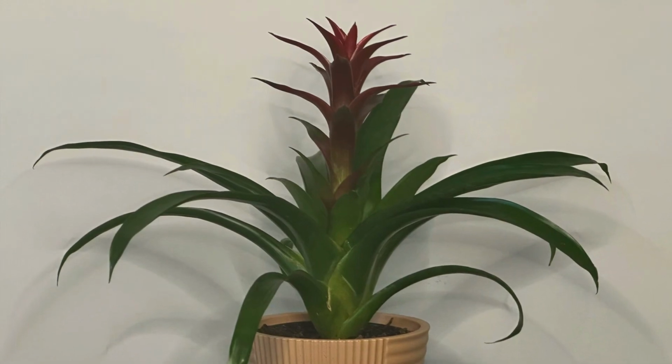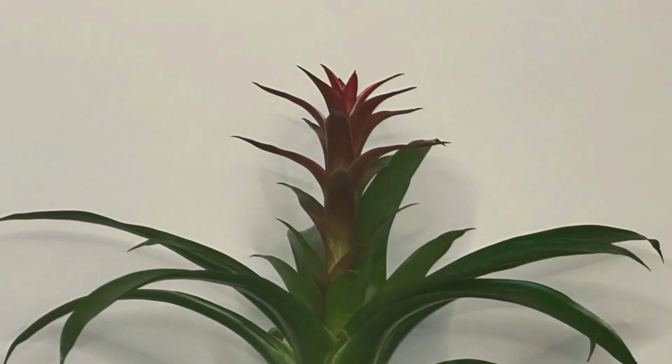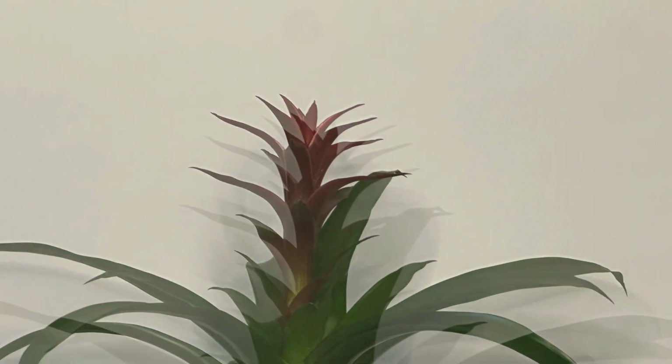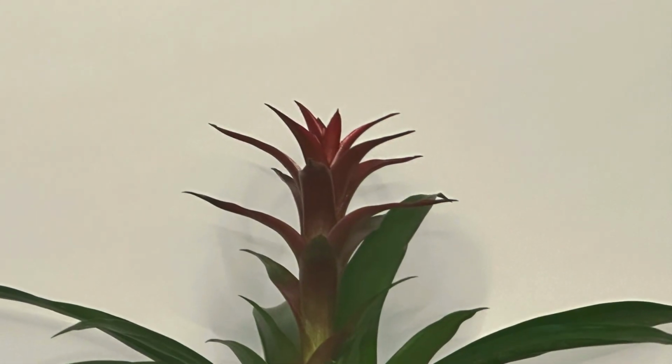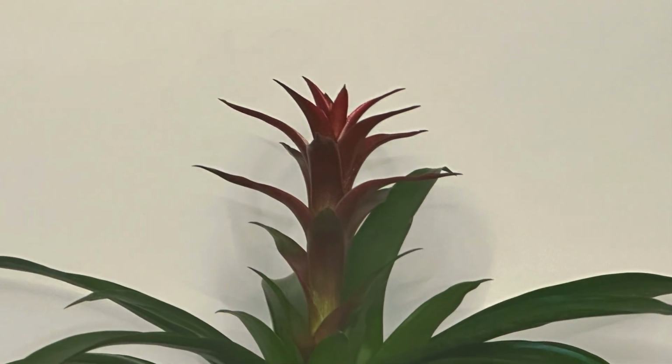You absolutely cannot go wrong with the Bromeliad. It's a member of the pineapple family, and it's a great plant to add a tropical flair to your decor. Besides, the bloom will last for months.